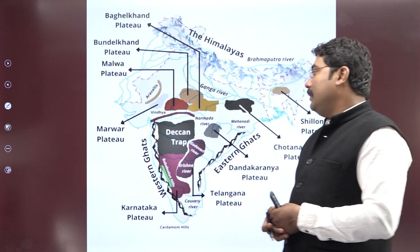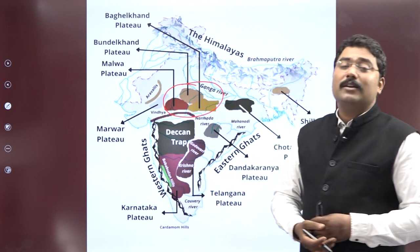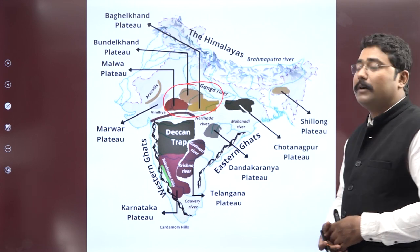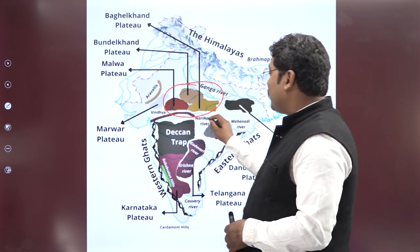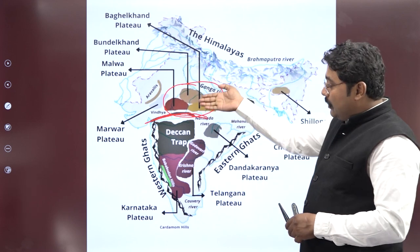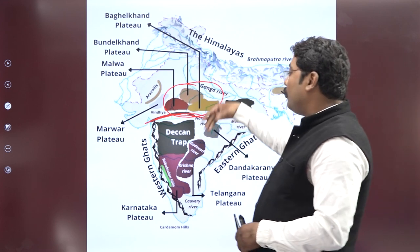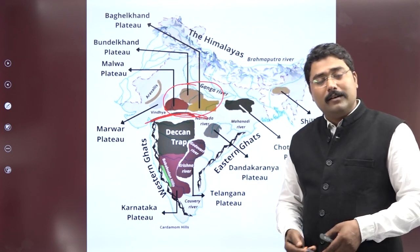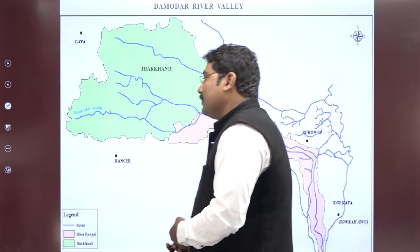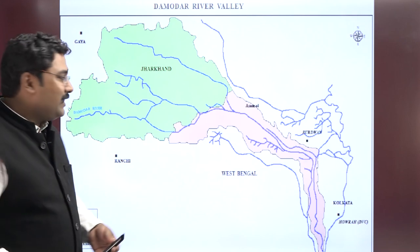Now, if you can see on the map, this part of India is considered as the Central Highland, which consists of the Malwa Plateau, Bundelkhand Plateau and Baghelkhand Plateau, and the Narmada River is lying south of the Central Highland. Means south of the Narmada River is the Peninsular Plateau and north of the Narmada River is the Central Highlands. Then, if you talk about the Damodar River, as you can see, the catchment area of the Damodar River, or we can say the basin area.